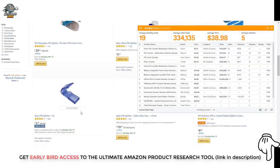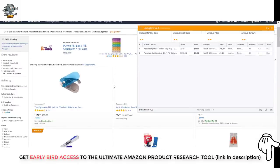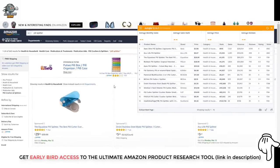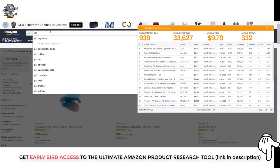Pill splitter, this might be the same thing, or it might be a mechanism to divide pills to administer them on different days. Ugh, that's brutally competitive. My gosh, I don't know what we just stepped into. So you're gonna do all this and surmount 300 reviews over time for $10 a unit? I don't think so. No thanks.